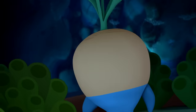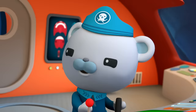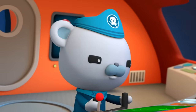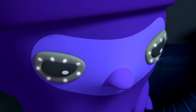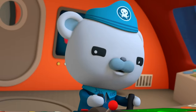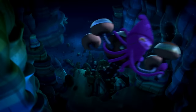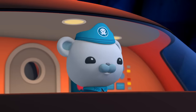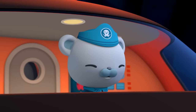Hurry! They're heading for some sharp rocks. You've got one free tentacle. Reach out with it now and grab them if you can. All right. I think I got it. Oh, I got it. Octonauts, pull up. Well done. Sometimes a spare tentacle really comes in handy.